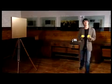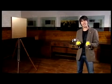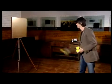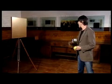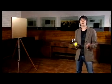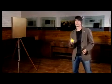So imagine these tennis balls are the alpha particles. Now, if the atom were, as Thomson had suggested, a kind of amorphous blob, then you'd expect the alpha particles to pass right through. And that's indeed what happened to most of them. But to their surprise, they found that around 1 in 8,000 bounce right back.